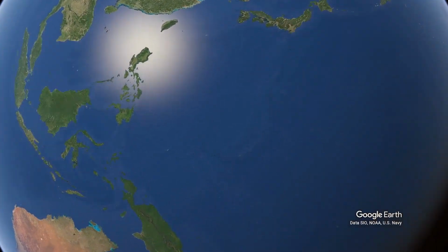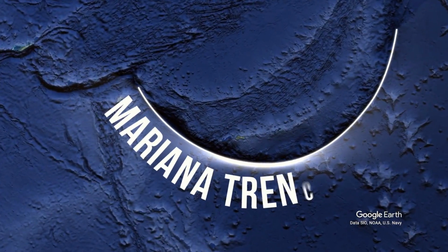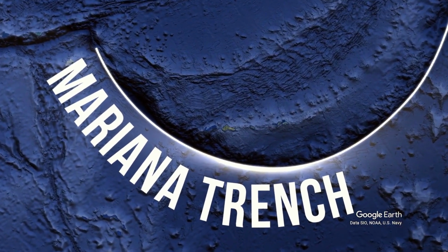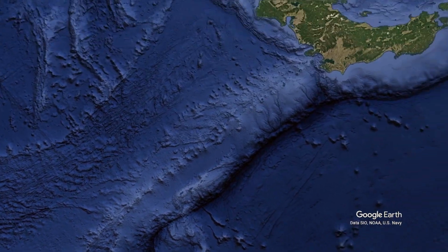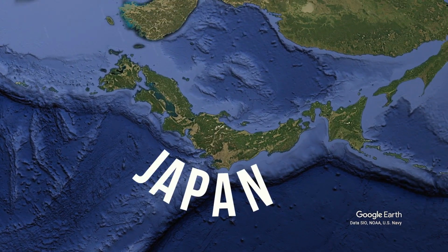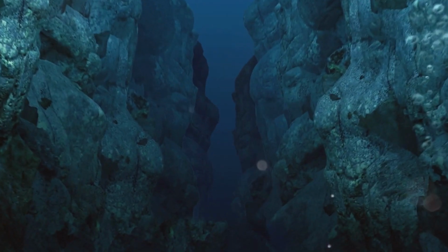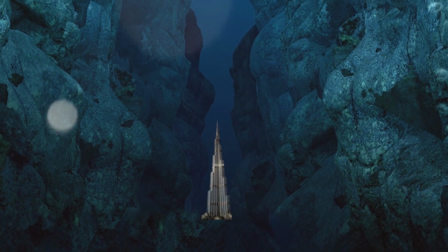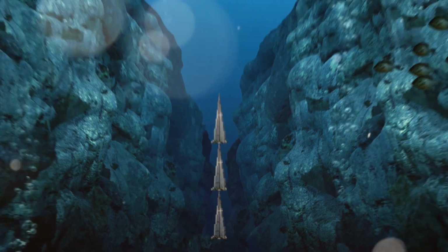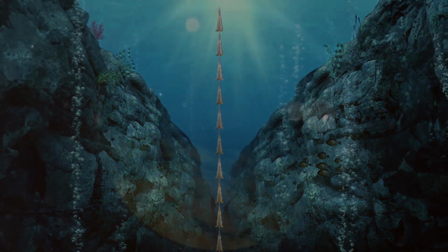Now let's continue our journey and venture into the deepest oceanic trench on Earth, the Mariana Trench. A quick reminder, the Mariana Trench is a colossal chasm in the ocean floor, stretching over 1,500 miles south of Japan and reaching a depth of nearly 36,000 feet at its deepest point. To put that into perspective, the height of the Burj Khalifa, the world's tallest building, is like 1/10 of the Mariana Trench's depth. Now imagine this.